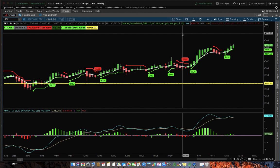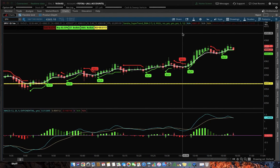Number 2, Momo, momentum scanners. You've probably heard this on Warrior Trading or maybe the company Trading Ideas. There's so many other different companies out there trying to sell you a scanner to scan specific stocks. Well, this is it, and it's free.